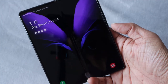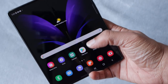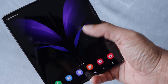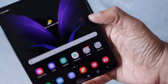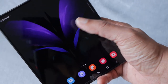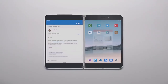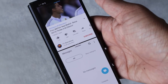Galaxy Fold 2 is expected to be a smartphone and a productivity machine. I would say this is a great smartphone, but I wouldn't agree on the productivity part. I felt it needs much more improvement to become a productivity machine. At the moment, I would say Surface Duo definitely works well in terms of productivity with their unique design of dual display. Fold 2 has something called app pairing.